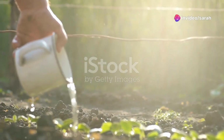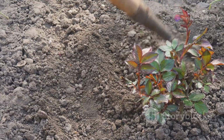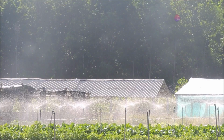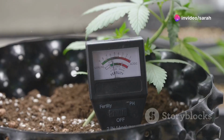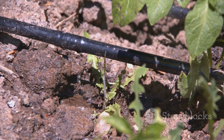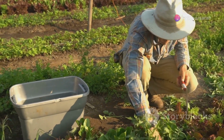In this section, we're diving into the essentials of caring for your cucumber plants, focusing on water, weeds, and keeping a watchful eye. Cucumbers love water, especially when it's hot outside. Make sure to water your cucumber plants regularly, ensuring the soil stays moist but not soggy. It's best to water at the base of the plant to avoid getting the leaves wet, which can lead to disease.